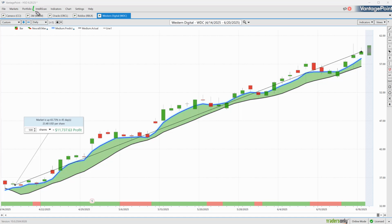And this is where tools like the IntelliScan are extremely helpful. So when we're trying to identify, like last week, some of that strength coming in energies, there are features and tools here that really identify fresh crossovers right as they're occurring. And we can really formulate this to find really any type of trade that we're looking for based on those predictive suite of indicators that match our time frame and trading style. So we'll go ahead and leave it there for today.